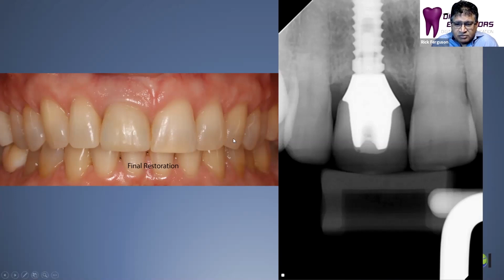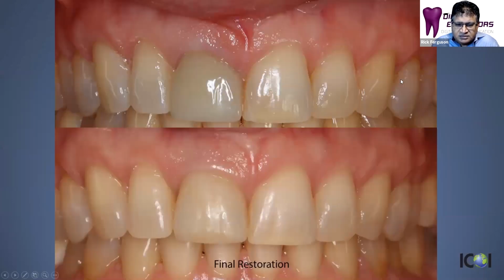So we can characterize it chairside, and it's somewhat of a long appointment for the patient to sit there while we do this, but it saves multiple appointments. So in the end, it's basically saving you time and aggravation because we are doing this same day.